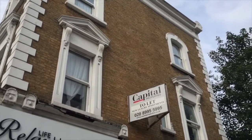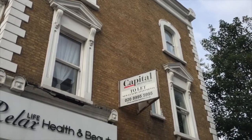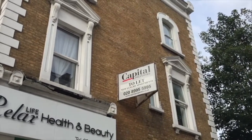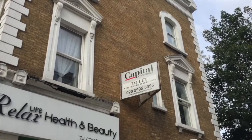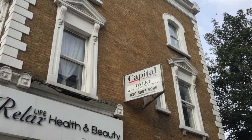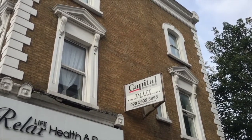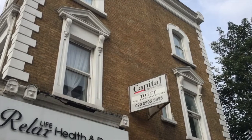Well, it's to let, we could move back. It says a new luxury apartment. Not quite sure about that. It had quite a lot of work needed to be done when we were there, such as the ceiling was caving in. Well, maybe if that's been fixed, it is a new luxury apartment. Let's hope so.